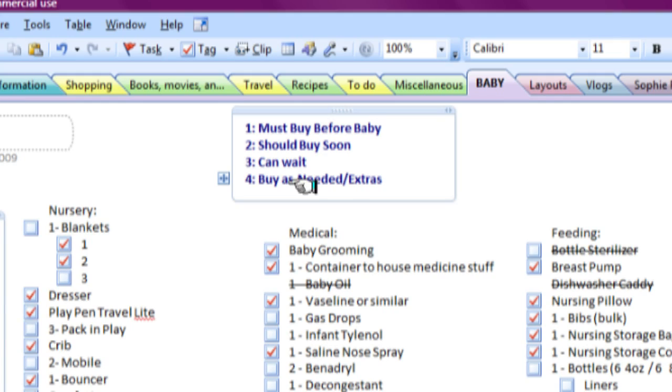So I'd like to get a pack and play, but if we don't have the money, or we can't budget it in, and not to mention the fact that we just don't need it right away, so that's a 3. And then we have 4s, which are things that we will buy as needed, or they're extras. So they might be things that I'd like to buy, but they can wait, or that, well, we'll probably buy it, but we'll just buy it as we need it. We don't need to rush out and get it at all, or even really worry about it.